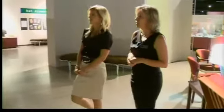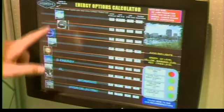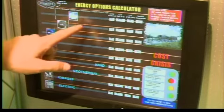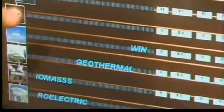This is Little Albert's lab, where kids and their parents can kind of come and get a sense of some very basic scientific principles. Oh, that is mass. Mass is the quantity of matter in an object. We have an interactive display that allows people of all ages to go through and say, well, I think there ought to be more solar power. And it allows you to try on your own to set how much power delivery you want from all these different kinds of power.